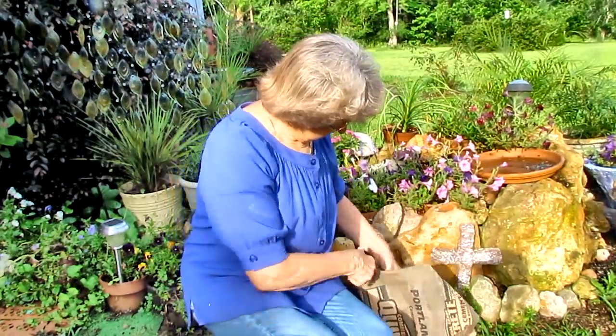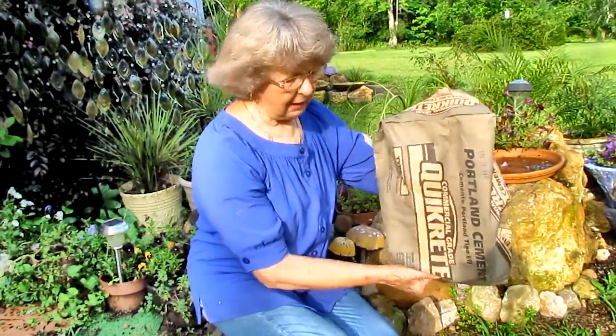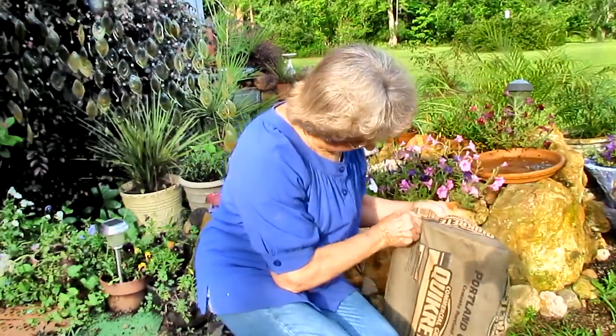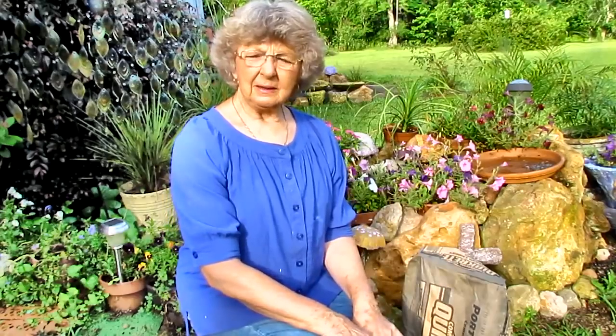Portland cement. This is what cement I use. Portland cement. And my bag is about gone and tore up, but I've got enough to do this project. So it's going to have this Portland cement in it, and it's going to have Georgia sand, which is just sand off of my road, and water, and stir it up and mold it and let it dry. And that's what I'm gonna do today.